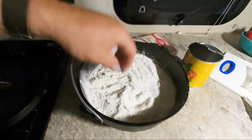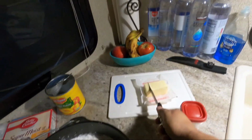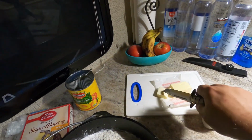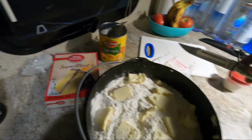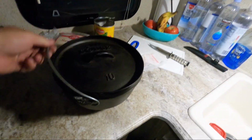Not sure where the camera cut off, but put in a can of peaches. Put your peaches, you put your cake mix all around, just like that. Now we're gonna take the Rambo knife, take chunks of butter. All right, check this out. Sprinkle some sugar. Put the lid on this sucker. We're gonna sit it directly into the fire pit and put some coals on top.